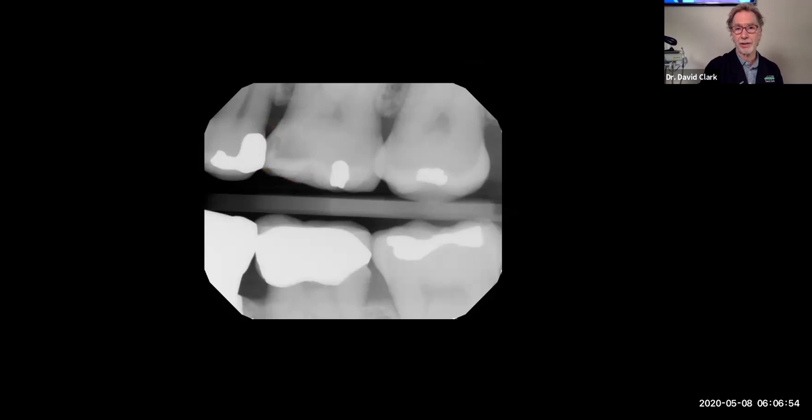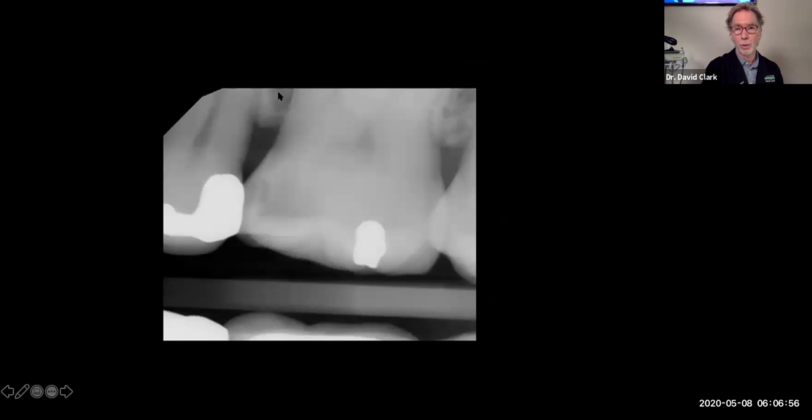So here we are with Kathy. There it is. One of the problems with these new digital x-rays is sometimes the caries, when it gets deep, kind of disappears. On old-fashioned x-rays, I can see deep decay. This tooth is mush inside. And so they tend to sneak up on us now. So this is the decay that I'm assuming that she has in the tooth.